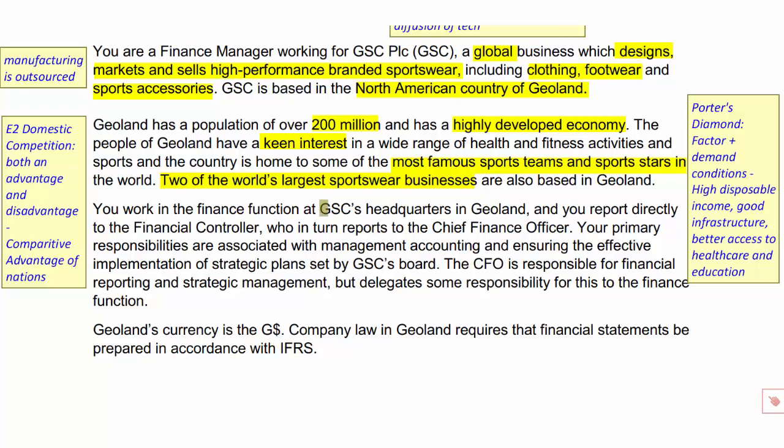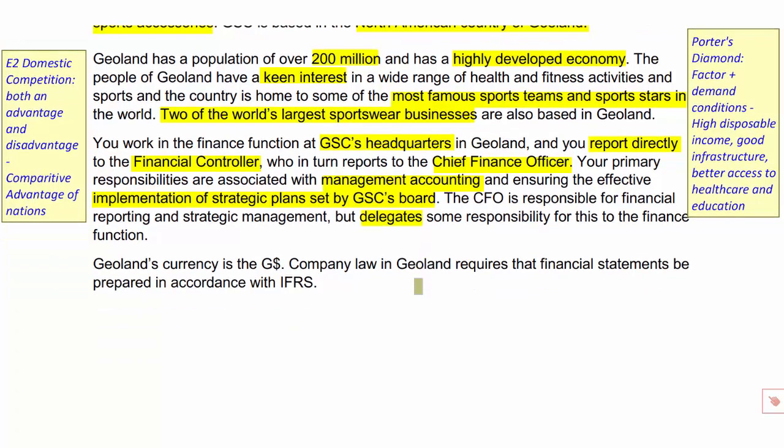So you yourself work in the finance function at GSC's headquarters in Geoland, and you report directly to the financial controller, who in turn reports to the chief finance officer. So you're no longer a lowly finance officer as you were at the operational case study. You're moving up in the world, and you're now interacting with people in more senior positions. Your responsibilities relate to management accounting and ensuring the effective implementation of the strategic plans laid out by board members at GSC. You will also have the CFO delegating some responsibility for different financial areas to your team.